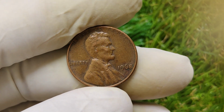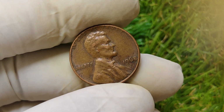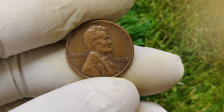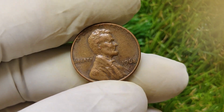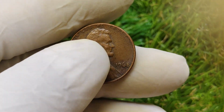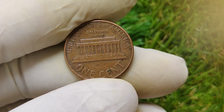Let's take a quick dive into the background of this coin. First of all, 1968 was a significant year in American history. The nation was in the middle of social and political upheaval, with the Vietnam War protests and the civil rights movement at their peak. In the numismatic world, though, the U.S. Mint had just resumed placing mint marks on coins after a short pause from 1965 to 1967, so the D for Denver returned in 1968, making this coin part of a short transitional era.